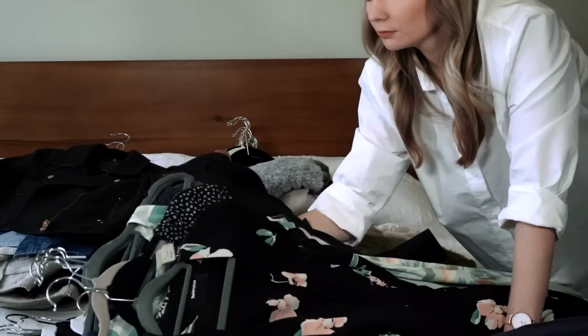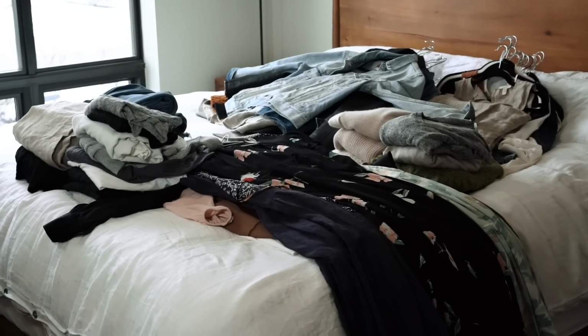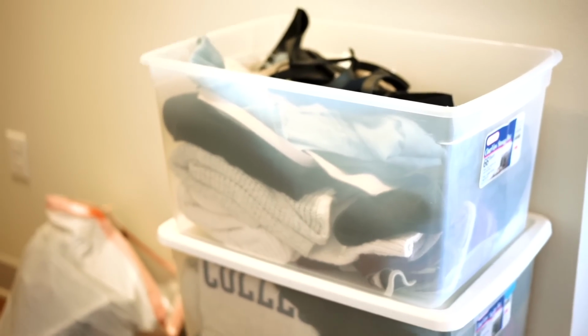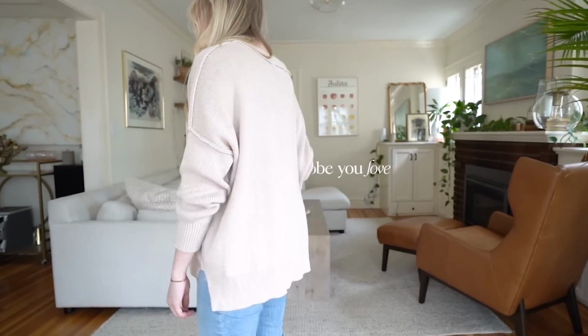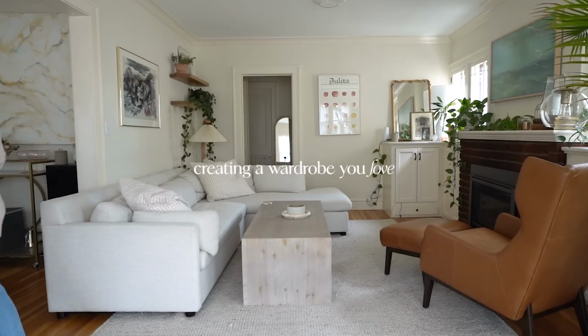And I thought I would just share a number of the specific strategies I've used that have really helped me in getting excited about my wardrobe again, or in being thoughtful about my shopping so that I'm only purchasing things that I'm really gonna use. So today I'm gonna share a number of tips to shop smart and build your dream wardrobe.